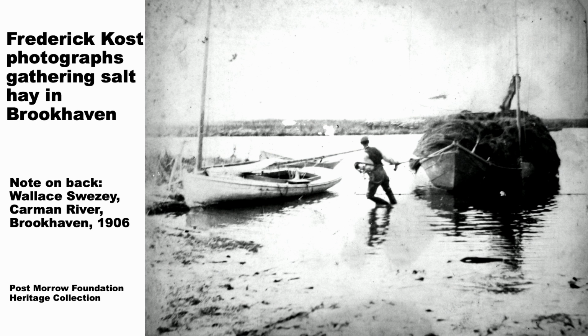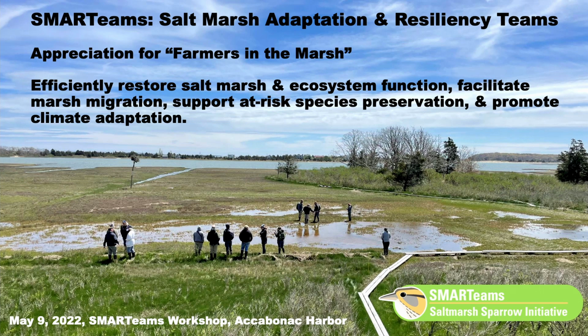So now that we know about this farming history and the manipulations that were made in our marshes to optimize production of salt hay and other products, we see the signs of this, and sometimes they're more subtle than others, wherever we look. And I'm working with a fantastic group of innovative salt marsh researchers and restoration practitioners who have really brought the appreciation of this farming history into the conversation of current salt marsh restoration practitioners and managers, so that we can understand what might be causing issues that we're seeing in our salt marshes, and then design a light touch, minimally invasive restoration to address those issues.